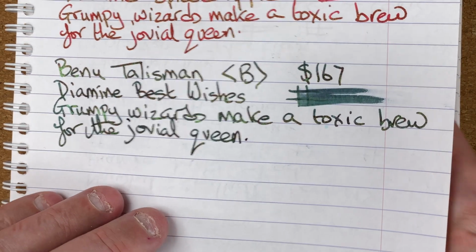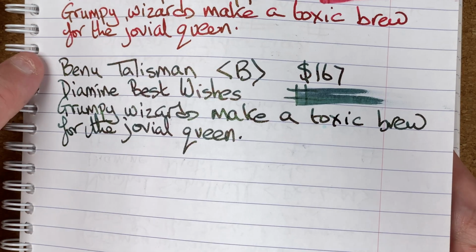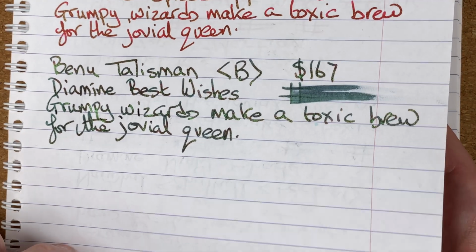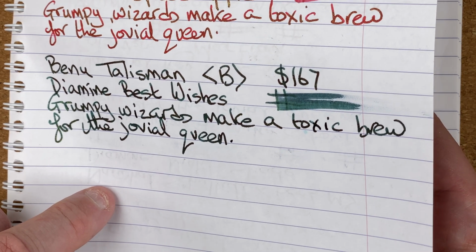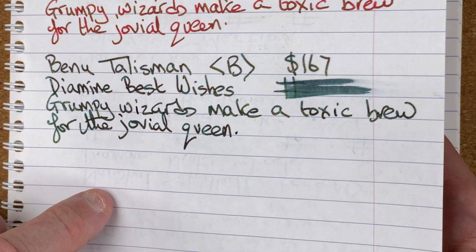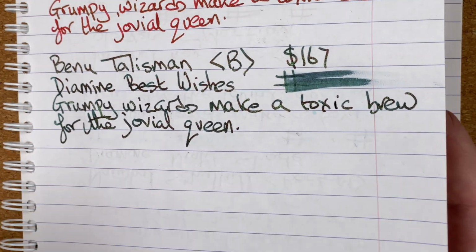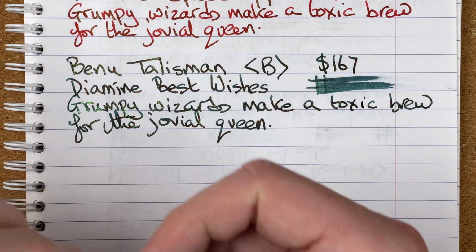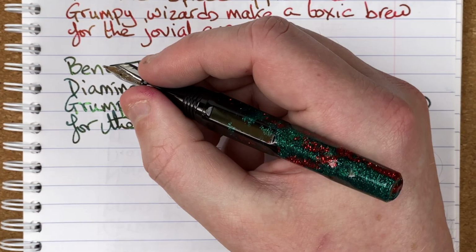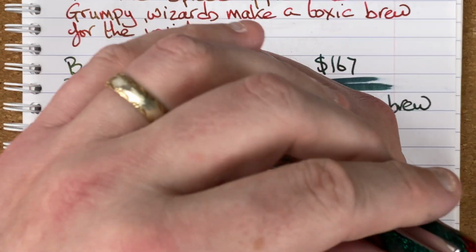Hopefully we can see some of the shimmer and sheen developing. Certainly there in the B of Benu I can see some of that shimmer. In the Talisman, in the word Talisman, in Grumpy, Toxic, you can see where the shimmer's just brightening up the words, and to me that all adds character to my writing. Comfortable pen in the hand, again, feels nice, not short, but getting towards that.